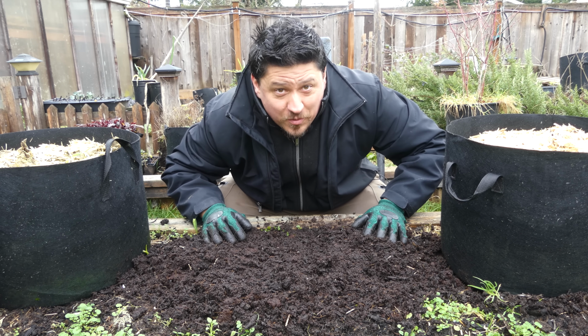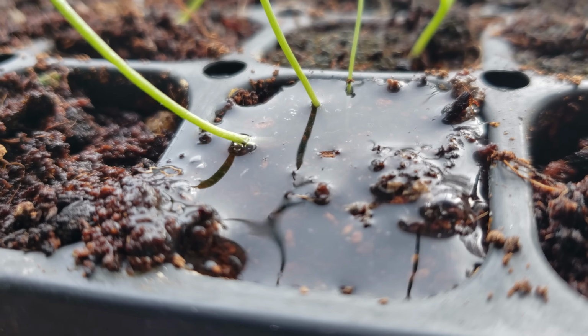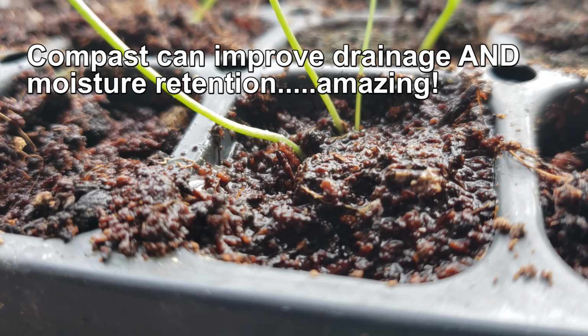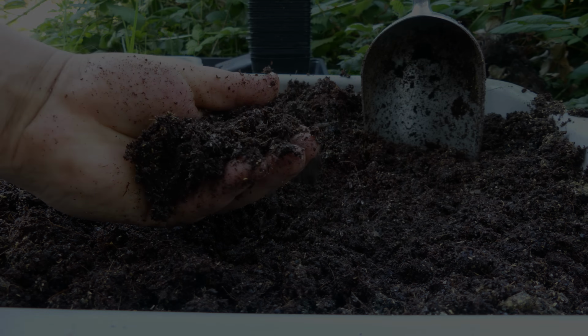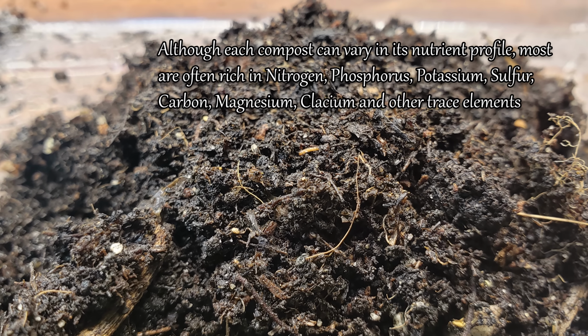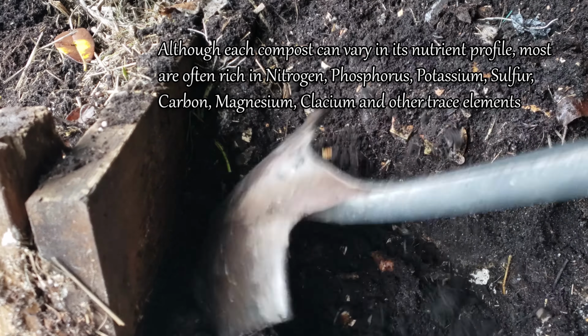Adding compost to your soil throughout the year has many benefits, but 4 really stick out. Compost is going to help to improve your soil's drainage while simultaneously improving the moisture retention. And when you think about it, this is an amazing cycle of opposed functionality. Third, your compost is going to return a wide range of nutrients back to your soil, so much so that some growers use compost as their sole source of fertilizer.